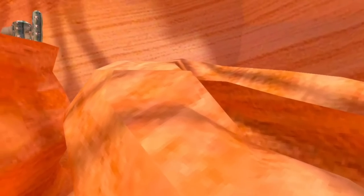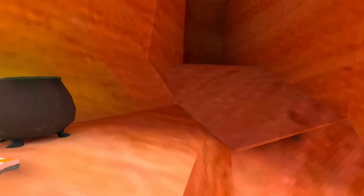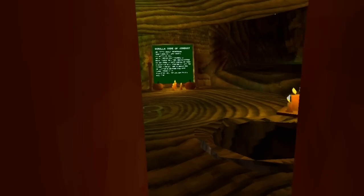Creepy music already. This update basically gives us lots of decorations and I kind of dig it. I really like this update. This update has definitely brought us the most things than any update has ever gotten us. So guys, the Halloween update, I really like it.